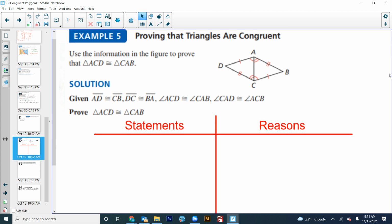All right. So, full disclosure. I told you these proofs are a little easier. But I will say 5-2 is our stepping stone. It's not like how we're really going to be doing proofs. Now, listen carefully. We're going to prove triangles are congruent 5 ways. They're called shortcuts.